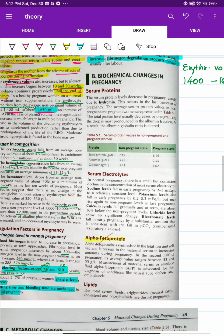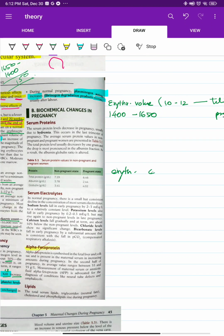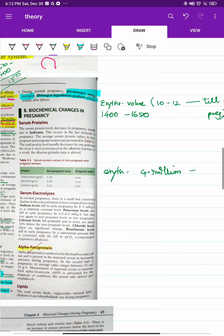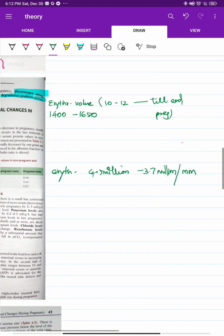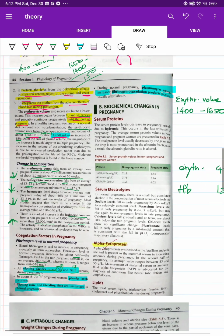hemoglobin will become down, hematocrit will become down, but the leukocyte count would be increasing. What is the amount we have, those things we should write, guys. See, erythrocyte from about 4.5 million would change to somewhere around 3.7 million per cubic millimeter. Okay, million per cubic millimeter. Whereas the hemoglobin will change from 13 to 14 to 11 to 12. I hope you all understood.